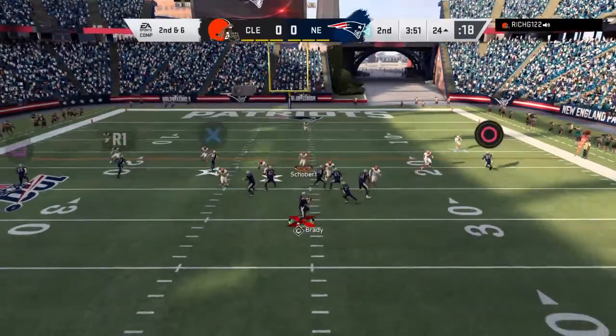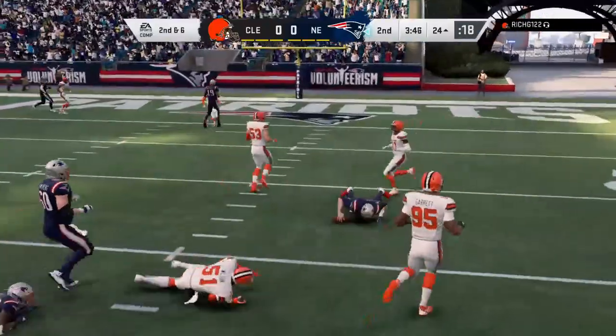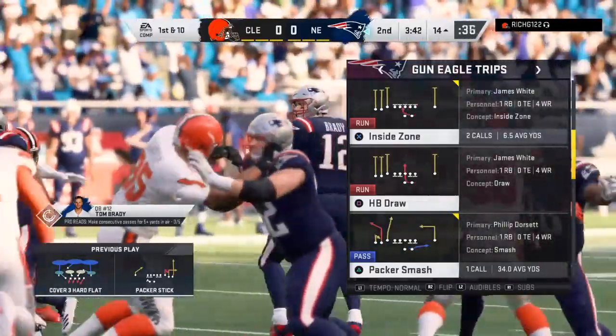Their ability to make people miss in the open field can really generate big plays for Tom Brady. And he'll slide down to avoid the contact. The last drive, remember, similar situation.